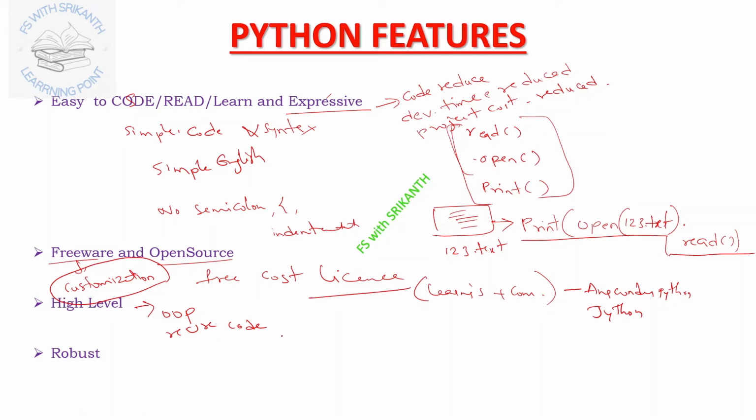So here Python is OOP, object oriented programming, and at a time it can support procedural, it can support scripting and it can support modular. So one program supports object oriented programming, procedure oriented, scripted oriented and modular oriented. So it is a high level language.